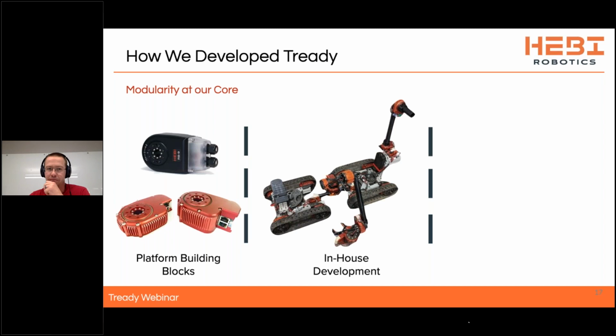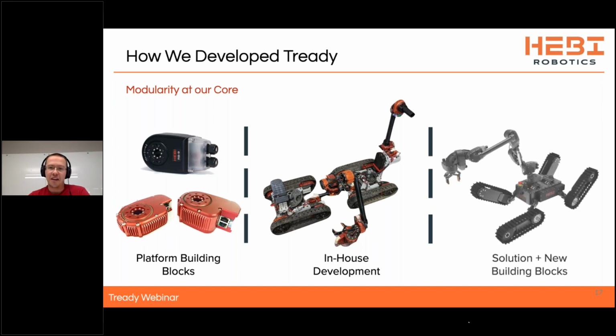And then what we like to do is take those building blocks and the software tools and iterate internally through several steps of development. At the end of this, and most of our projects, we come out with a solution. But like I showed at the beginning, that solution is also new building blocks in the form of kits or new subcomponents like these track bays that we can use to either start off other kits or build new projects. So it's a system, a flywheel that feeds back into itself in a really great way.